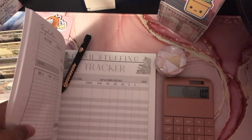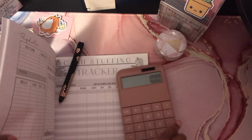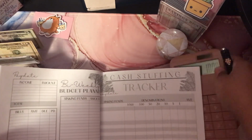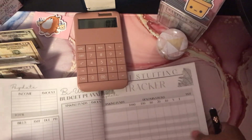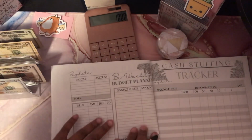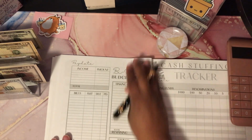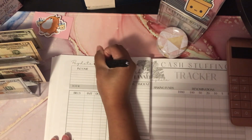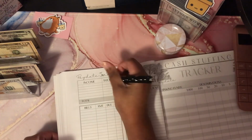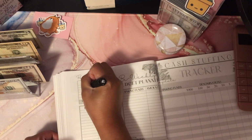So this paycheck, I will be budgeting $1,000. I did get a little bit of a raise. I got 50 cents, so that's always good. It means I'm doing something right. Okay, and the pay period date is January the 27th. I'll be budgeting $1,000 of income, paycheck number 2 of January.